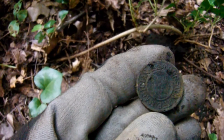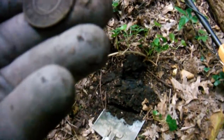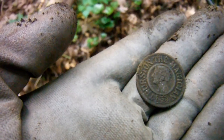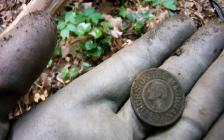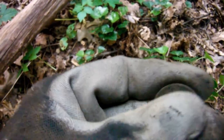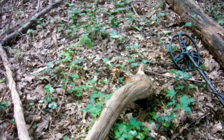Oh my god, it's a token. What in the actual hell is that? Thurston the Magician? Hey, it's dated 1928, though. Thurston the Magician. I thought it was going to be a large cent. Well, that's definitely neat. Some kind of magician's token. Would have been a lot happier with a large cent. But hey, at the rate I'm going today, that's a great find.